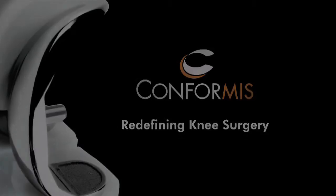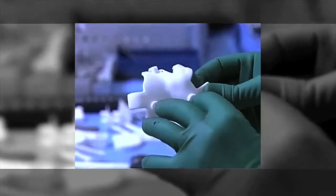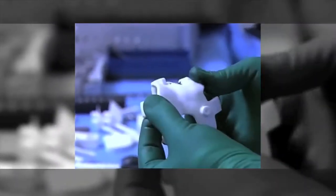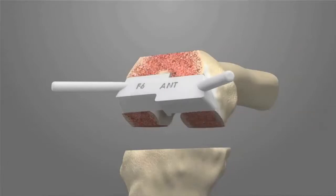Hi, I'm Brian Johnson. I'm the publisher of MassDevice.com, and I'm here today with Philipp Lang, the CEO of ConforMIS, which is the maker of the only patient-specific knee replacement implant on the market today.